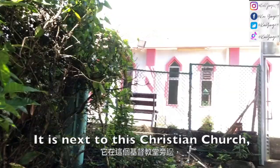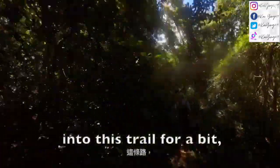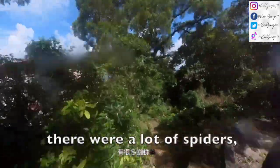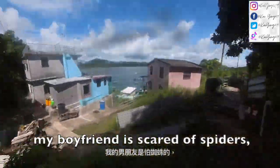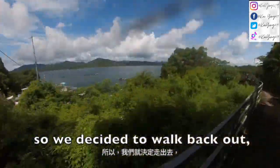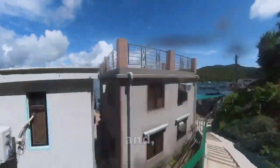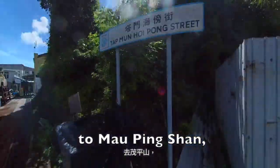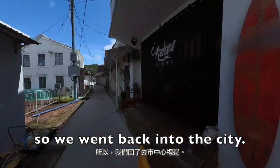It is next to this Christian church and we walked into this trail for a bit, but because there were a lot of spiders, my boyfriend is scared of spiders, so we decided to walk back out onto the main road and we wanted to find a proper path to Mau Ping Shan. So we went back into the city.